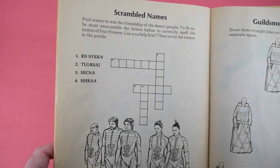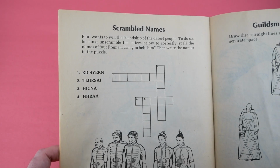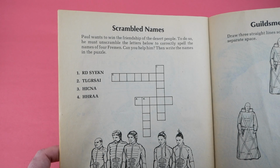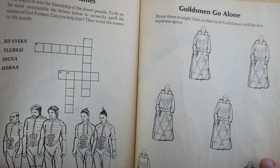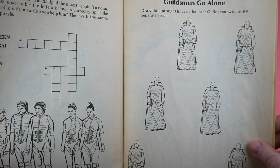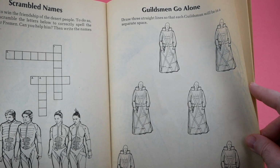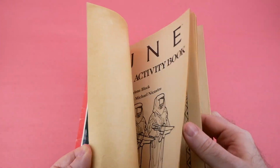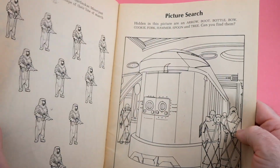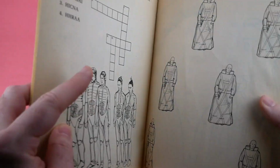Scrambled names. Paul wants to win the friendship of the desert people. To do so, he must unscramble the letters below to correctly spell the names of 4 Fremen. Can you help him? Guildsmen go alone. Draw 3 straight lines so that each guildsman will be in a separate space. Interesting. These are the guys, by the way, who accompanied the guild navigator here. And they're very strange looking if you've ever seen the movie.